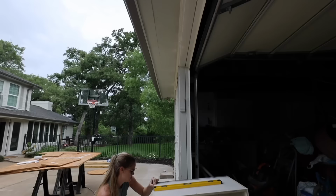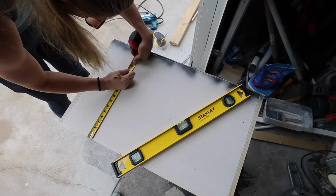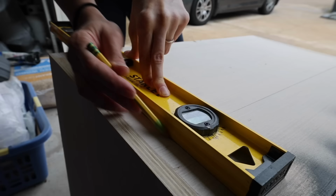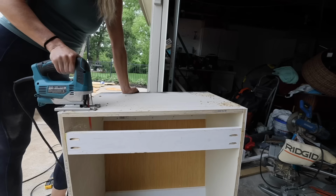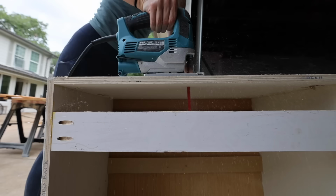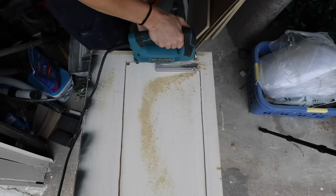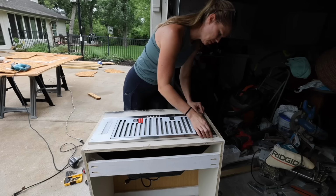After sanding everything down smooth, the final step was to install the range hood insert. I started by measuring and marking where I wanted the hole, and then used a large drill bit to drill holes in each of the corners and my jigsaw to cut out the entire rectangle. Once the hole was cut out, I made sure that the range insert actually fit. All right. Hey, it fits.